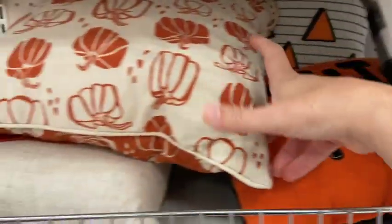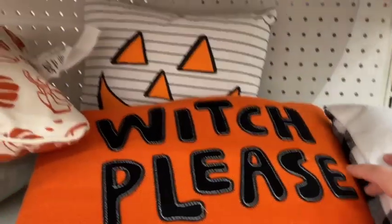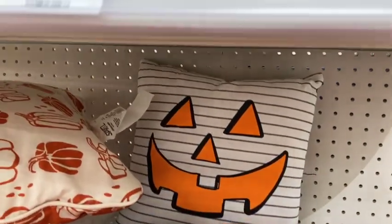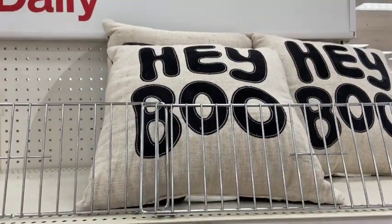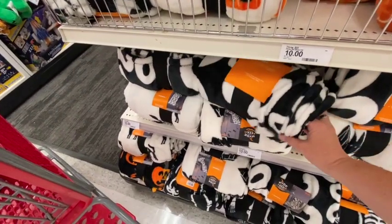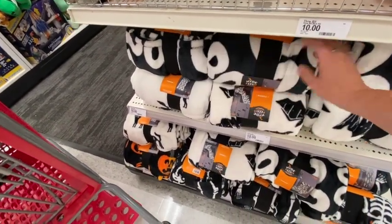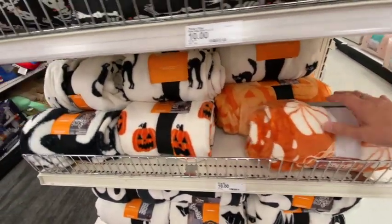I like that "witch please." I think that's hilarious. Witch please. And then Hey Boo, like Hey Boo. So I thought those were really cute pillows. These were over in the kids' bedding section, $10. Very cute pillows, or blankets, very, very soft. I was tempted, but I didn't get those.